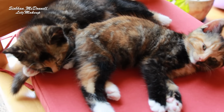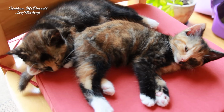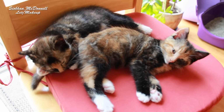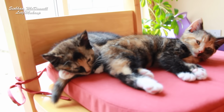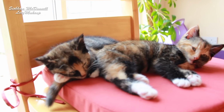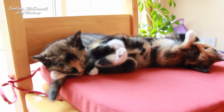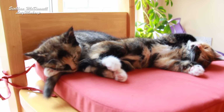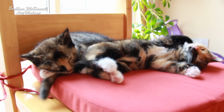They're so cute when they're like this though, because when they're hyper, they're like nuts. They're literally insane. Mittens looks a little bit freaked out there. She's playing up for the camera now. Hiding you, baby.